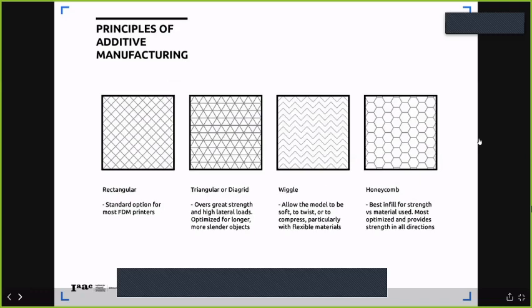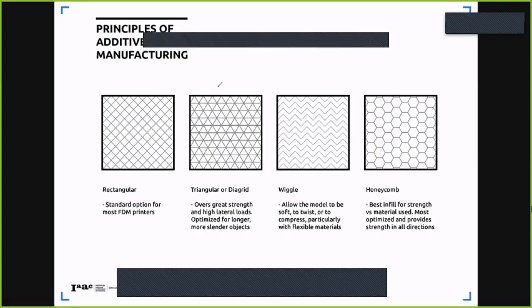There are different types of infill patterns. The most widely used are rectangular, one of the standard ones and one of the first ones to be created. Then we have triangular. This one is stronger, but what happens? We are printing more material, so in fact, it takes more time to print. We have honeycomb. It's a really good balance between strength and material saving.